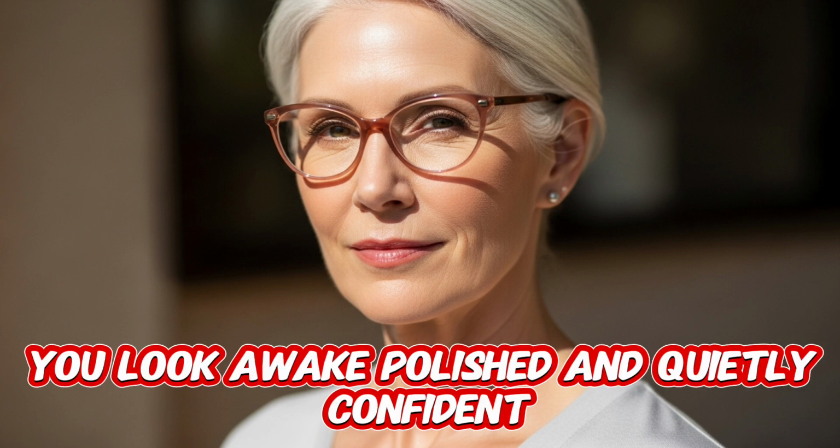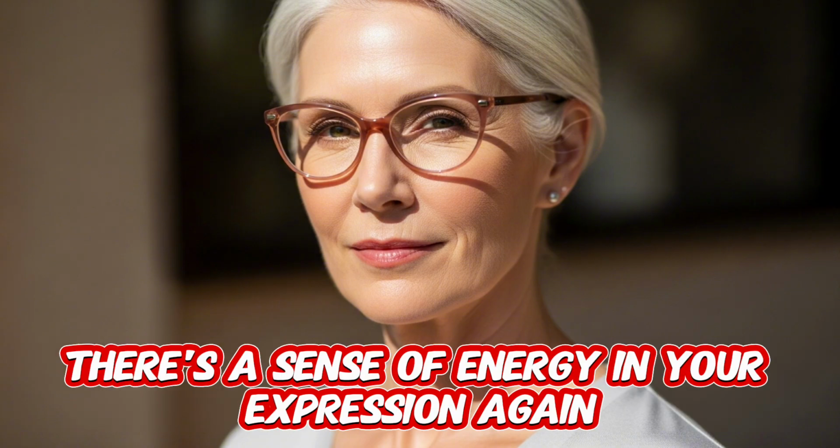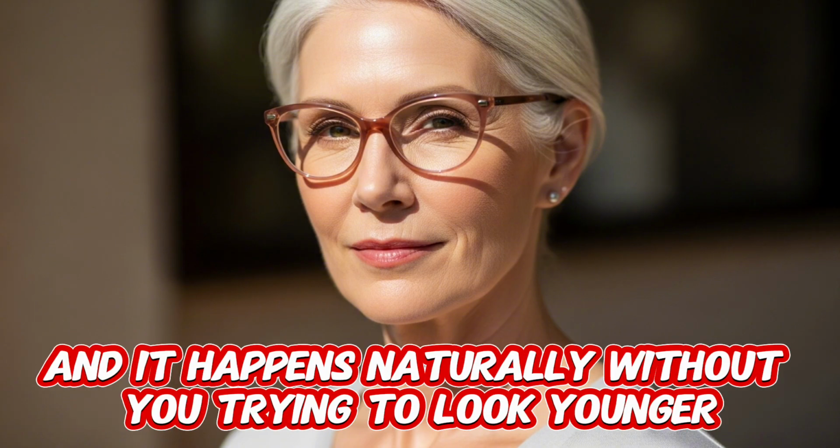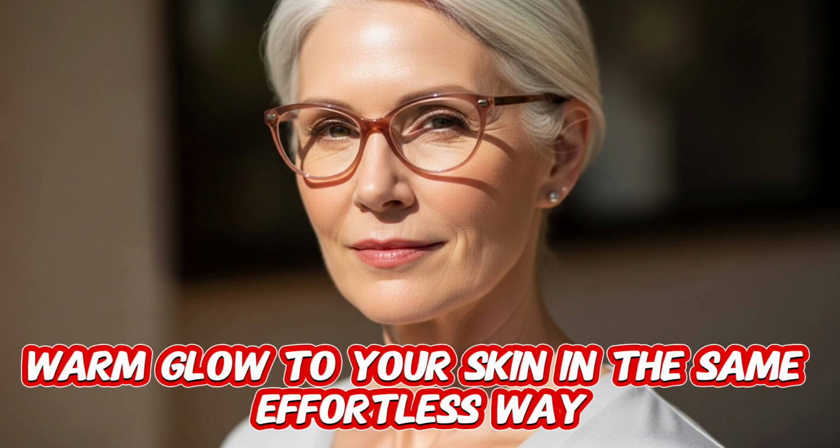You look awake, polished, and quietly confident, the way you do after a good night's sleep or a refreshing morning walk. There's a sense of energy in your expression again, and it happens naturally, without you trying to look younger. Now let's look at a style that brings a beautiful, warm glow to your skin in the same effortless way.